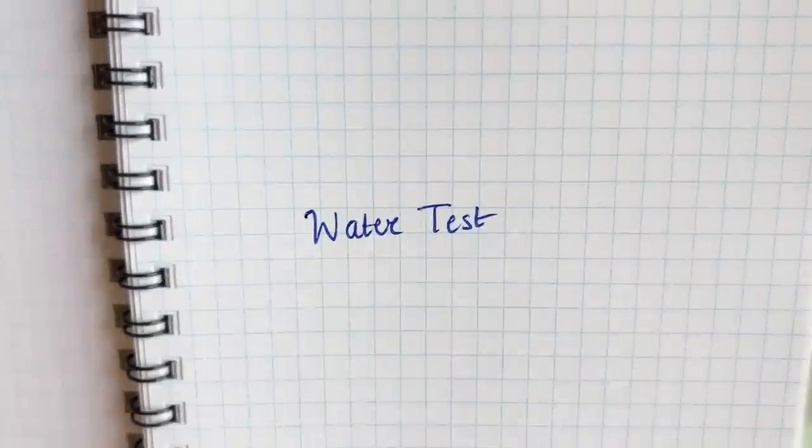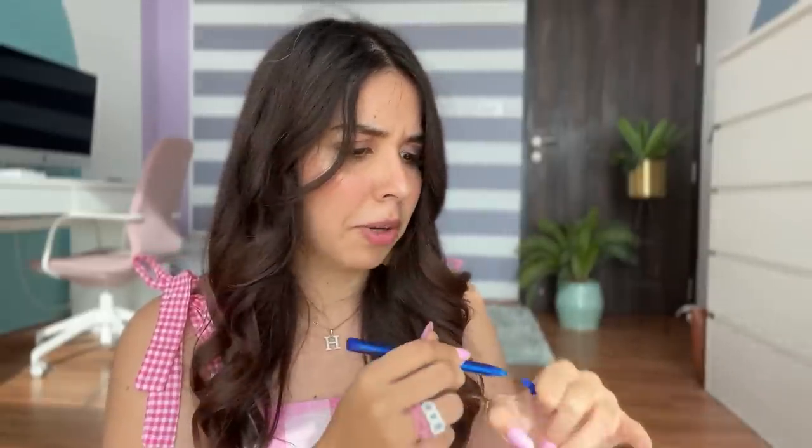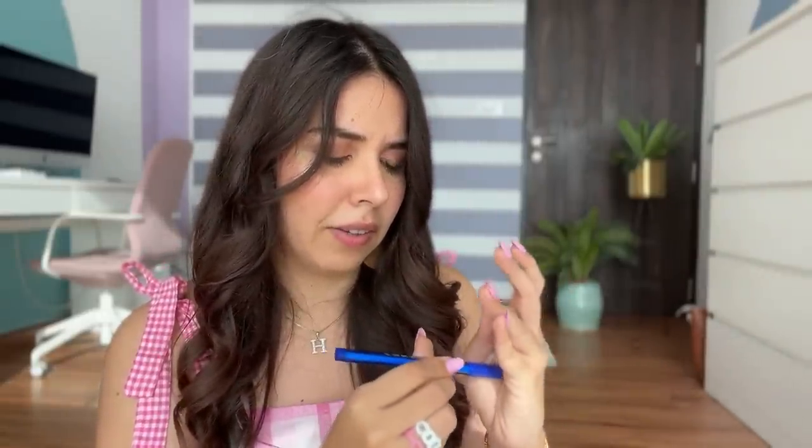So I've written something here, and we've got water. This pen is also really good. I found it in the box only. It's by Staedtler. It's Staedtler Ball.